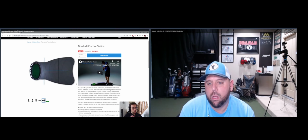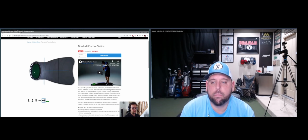Yeah, so contours aside, the overall dimension of the hitting mat is a 3 by 5. And we find that when you are standing on the back portion here, you do have enough room to hit driver off of this striking area. Absolutely.